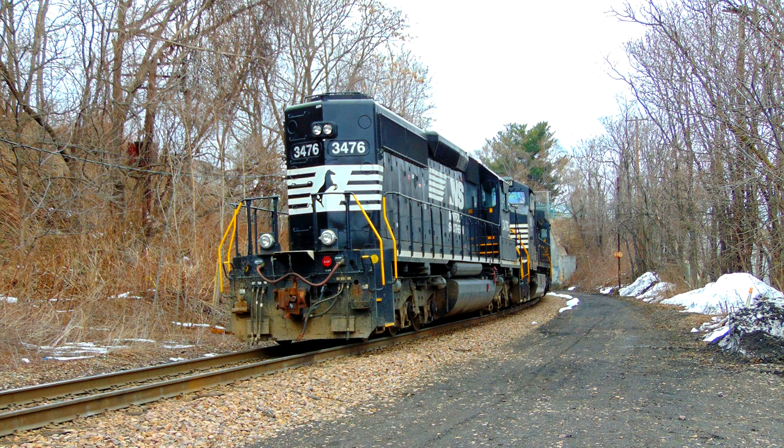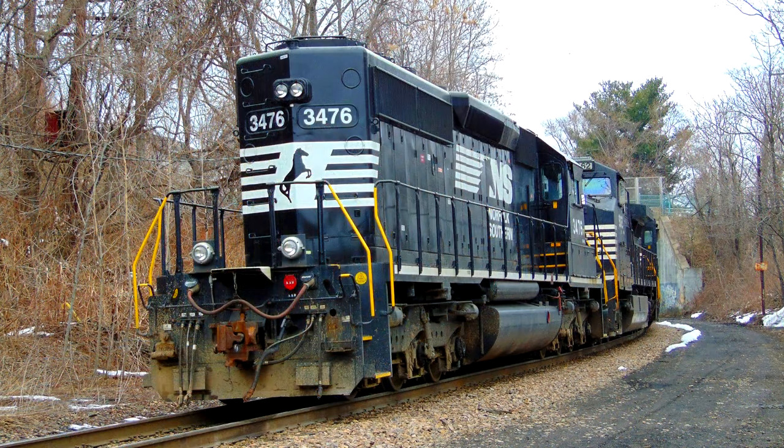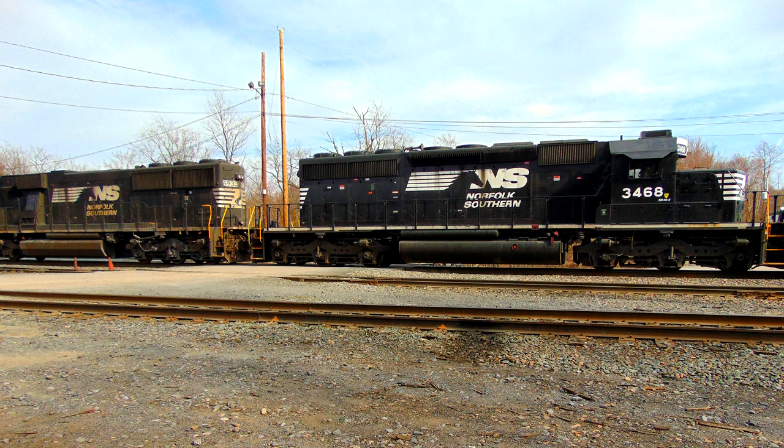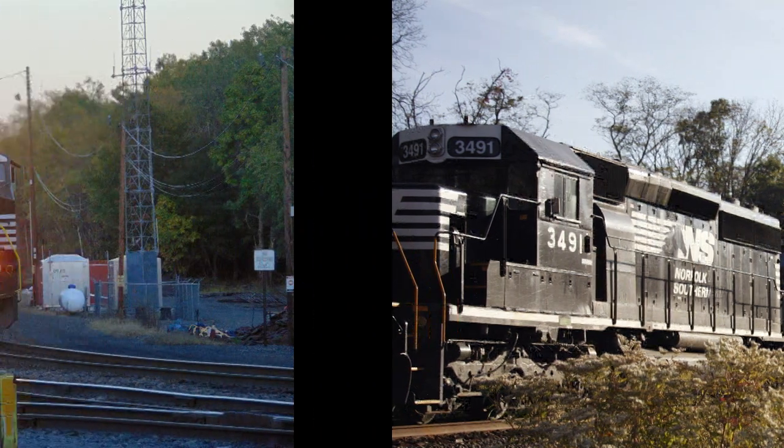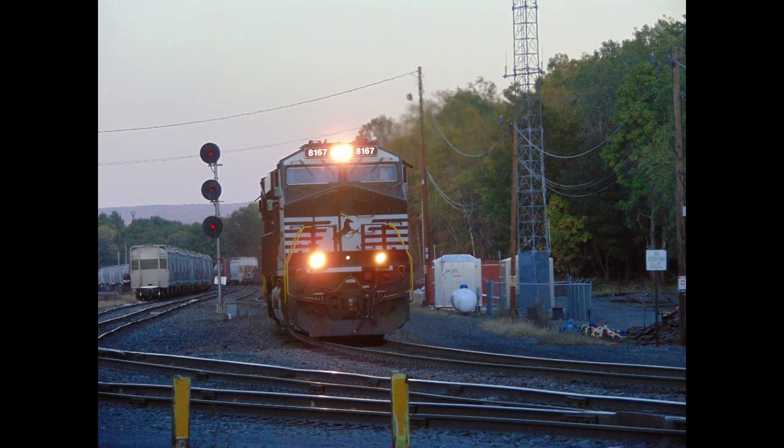There's a group of 24 units that were acquired from National Railway Equipment by NS in 2012 that have black number boards with white lettering, instead of the usual white number boards with black lettering that are common to NS locomotives. The units numbered 3468 through 3491 had their number boards replaced by NRE with their new NS numbers prior to being delivered, resulting in the color reversal.